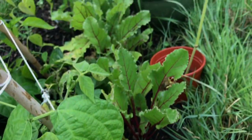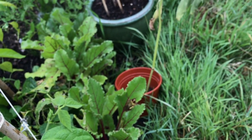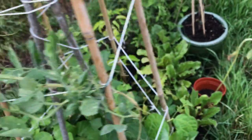Oh, my daughter's going to be so upset. That's her sunflower from school. It's got a bit dry. I need to put some more soil in there, actually. Look how empty that is. In fact, maybe if I find it a spot today and put it out.